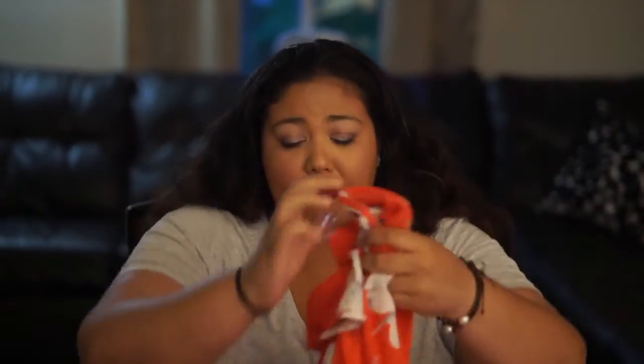It's actually a high-low. So in the front, it's right below your knee, and in the back, it hits the back of your ankle. And it's just so, so pretty. It's such a great summer dress. I can totally see myself wearing it out to dinner on a date with my boyfriend or to a party or just for cocktails. It's just really, really nice. I loved everything about it. And even though it's really cleavagey, I think I'm going to keep it.